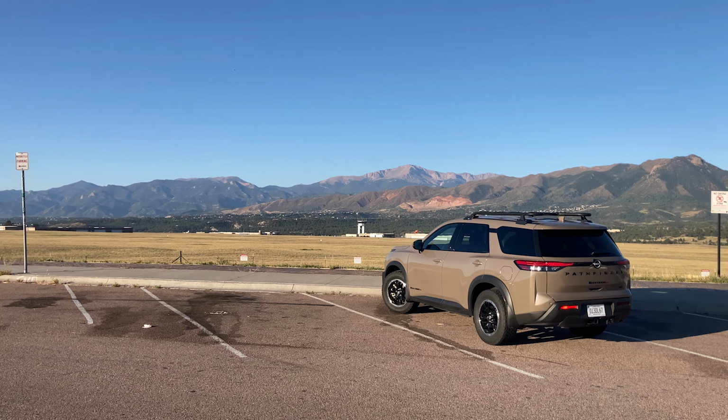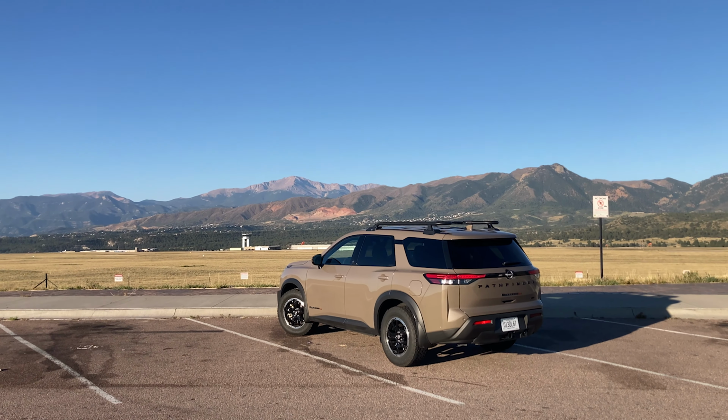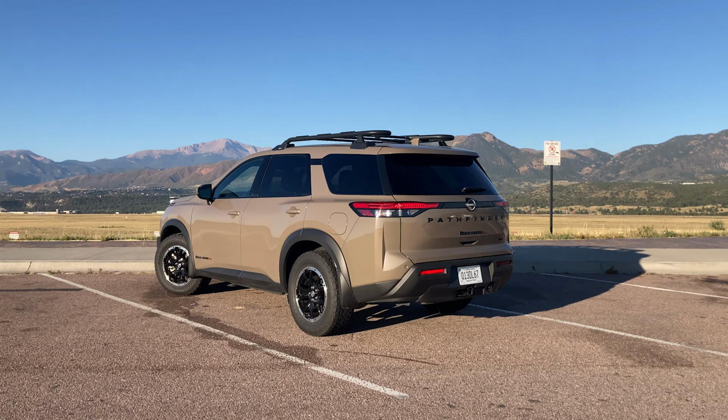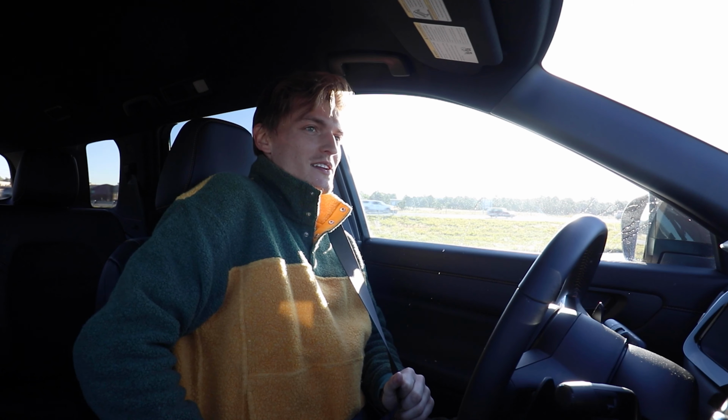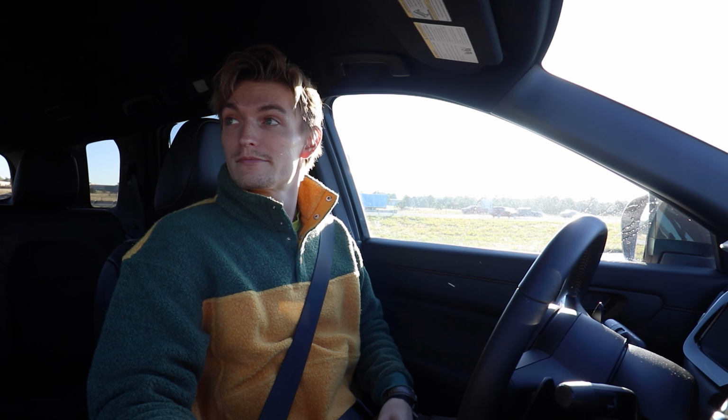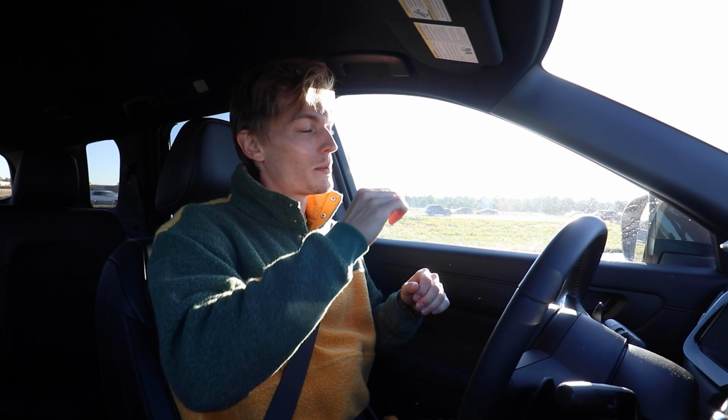Gosh, I am always so impressed with the views down here. You seem so much closer to the mountains, because I think you are, than in Denver. I like it better down here. Sorry to say, but if I were to live out here long term, it would probably be down here.